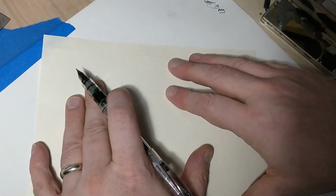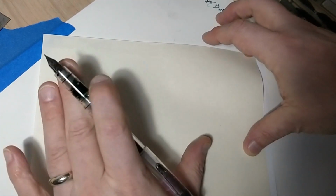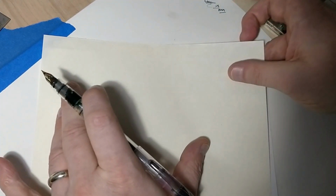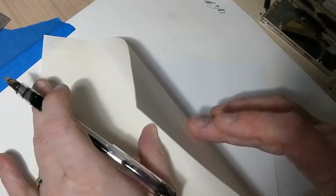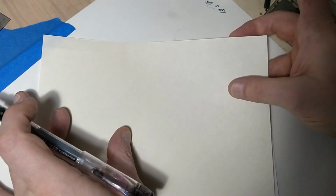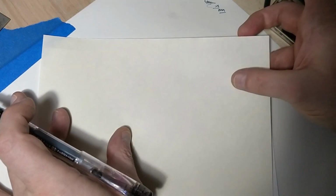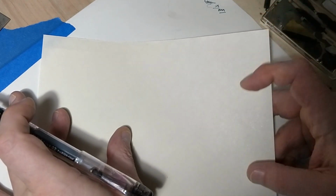It's a creamy off-white. It has two distinct sides. You've got a slightly toothy, mostly smooth front. The reverse is almost feathery. It's got a distinct texture, and at first you might not think I could write on that, but yes, absolutely you can.